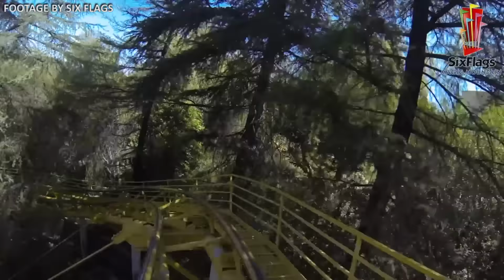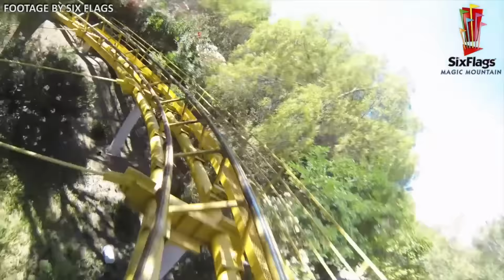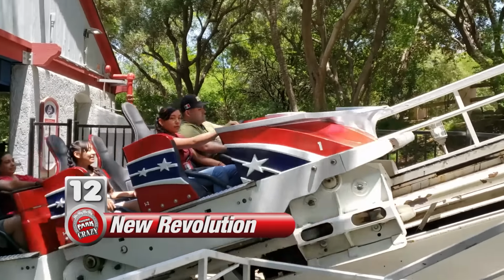Plus, the ride as a whole actually has quite a bit of greenery surrounding it. Lots of trees, lots of shrubs, and the ride was pretty relaxing overall. I gotta say, I got a kick out of it. Number 12 is the New Revolution. Here are my first thoughts.